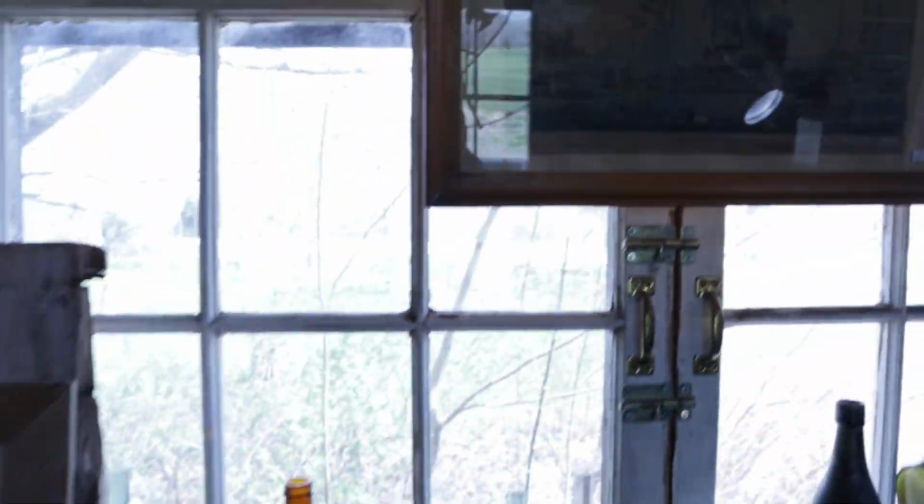Oh, I forgot this one. I don't know if that's going to show you because of the light. 1796, I believe that is. If I remember the date correctly, I know it's in the late 18th century anyway.